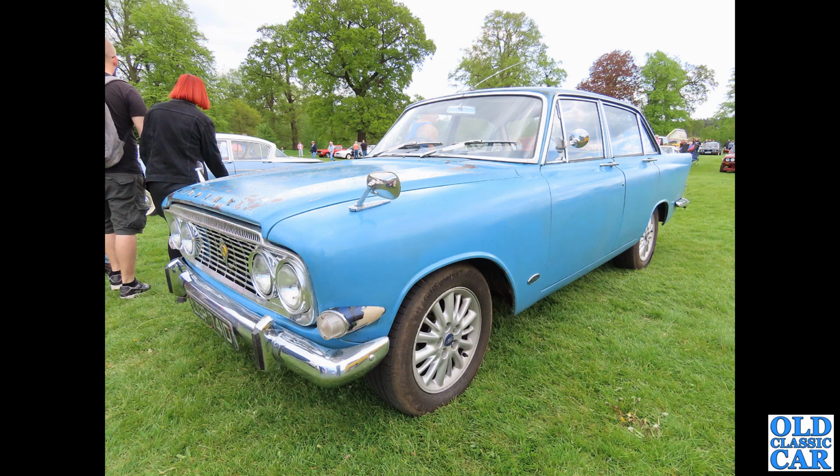Okie dokie, back to road cars, and this is a Ford Zodiac, the Mark III version of the Ford Zodiac. Later wheels on this particular one. I'm not quite sure where those wheels have come from. Now, whether there's any mods under the bonnet or not, I do not know, but either way, quite a rare survivor now.